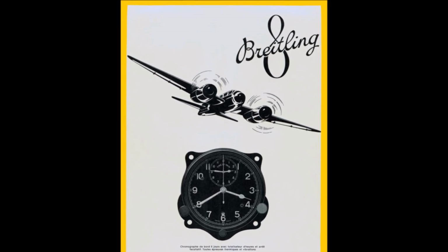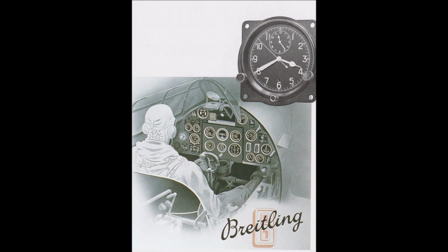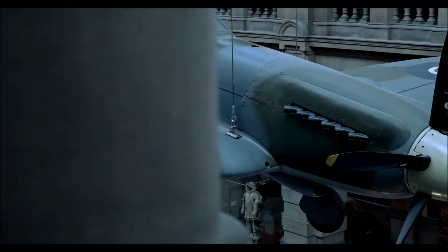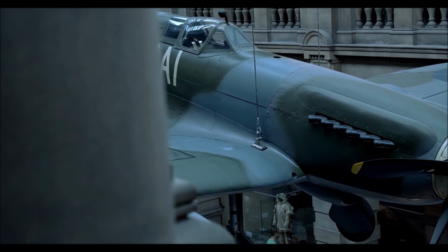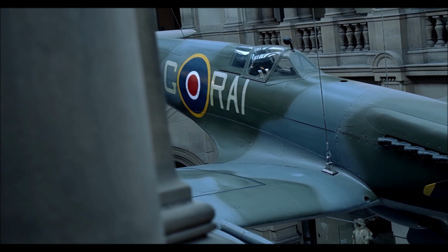Just a few years after the Huit Aviation Department's formation, World War II had started. This meant that there was an increase in demand for their products, and they even won a contract with the British Royal Air Force. Breitling's chronographs were fitted on board Lancaster bombers and even Spitfire planes.